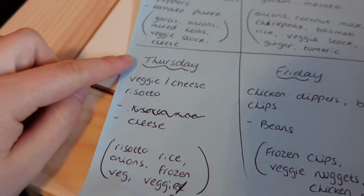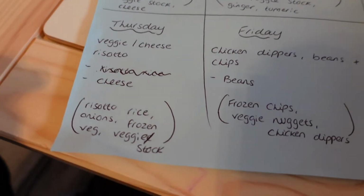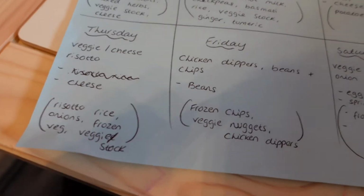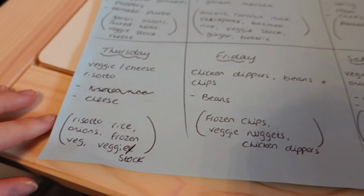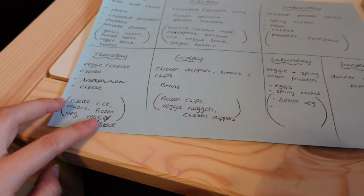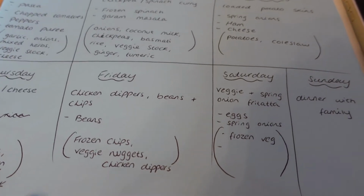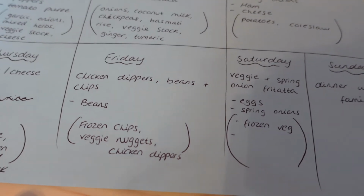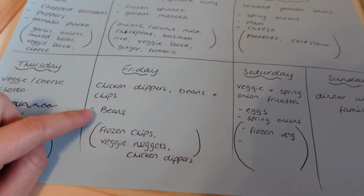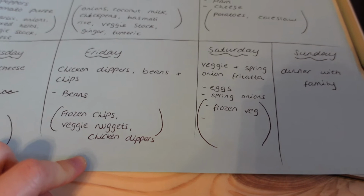And then Thursday we are going to have a veggie cheesy risotto, and for this we literally just need the cheese, which we're obviously buying for the other recipes too, so that'll be fine. And we've got risotto rice, we've got onions, we've got frozen veg that I will use, and we've also got veggie stock in too. And then Friday we're just going to have a bit of a fun tea. We have got chicken dippers, beans and chips, and for this we only need to buy beans because we've already got frozen chips, veggie nuggets and chicken dippers in.